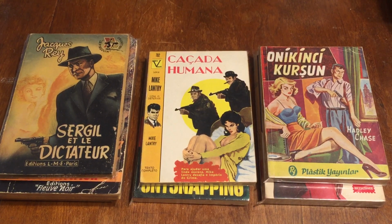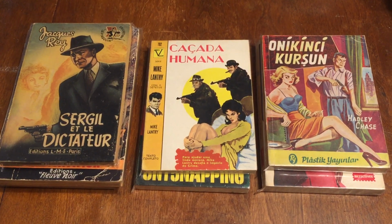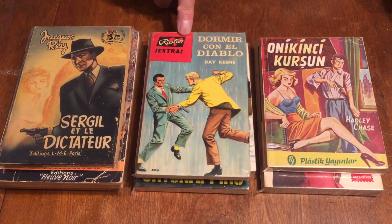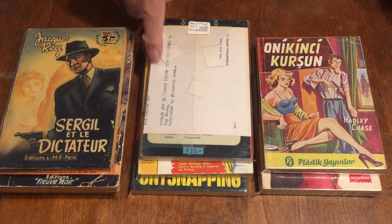Rastros is an Argentine publisher. This edition is from 1963, and it's by Dakin, and it's a Dakin crime novel. And my copy has a letter from the publisher with it.